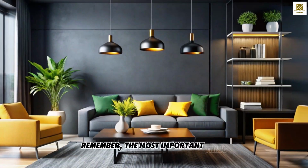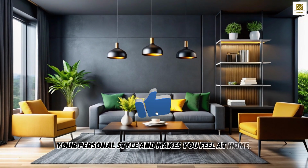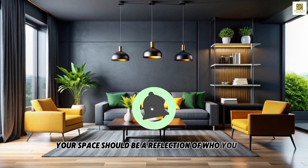Remember, the most important thing is to create a space that reflects your personal style and makes you feel at home. Your space should be a reflection of who you are and what you love.